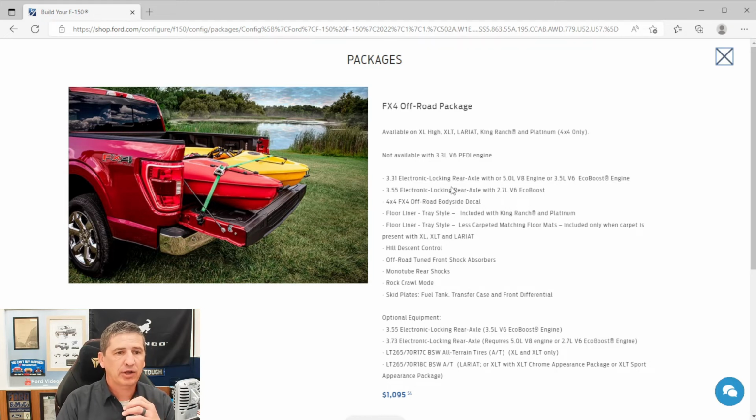So you're going to get upgraded with the electronic locking rear axle on these. Depends on the ratio, depends on what engine you have, as it says here, 3.31 with the 5.0 or the 3.5 EcoBoost, 3.55 for the 2.7 liter, and I believe 3.73 for your PowerBoost engines there. It doesn't mention that there. Let's see if it's in my notes here. This does mention a 3.5 with the 2.7 engine. Does not mention the PowerBoost. And it is available with the PowerBoost. So I'm not sure on that one. So it should be 3.73, I believe, for the PowerBoost.